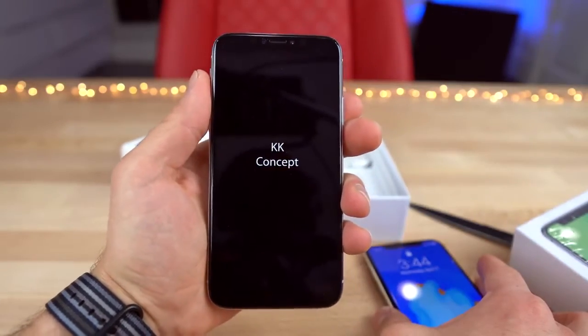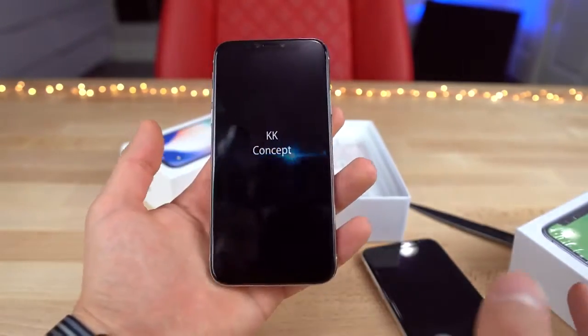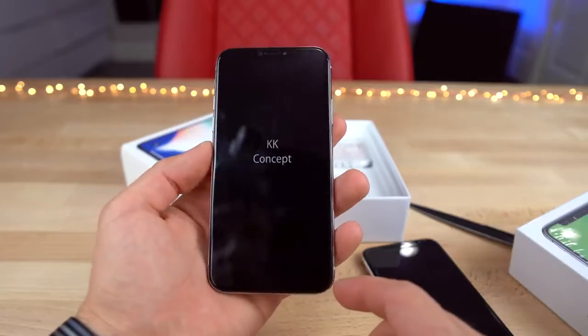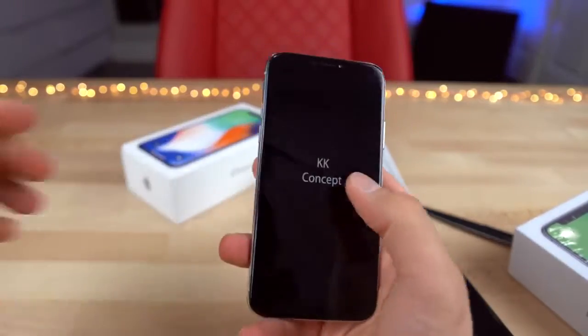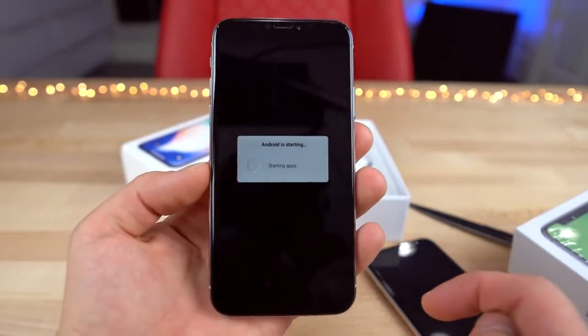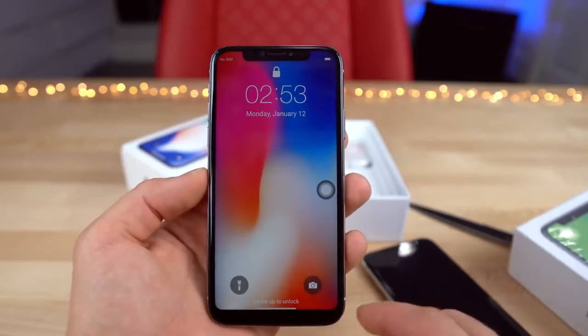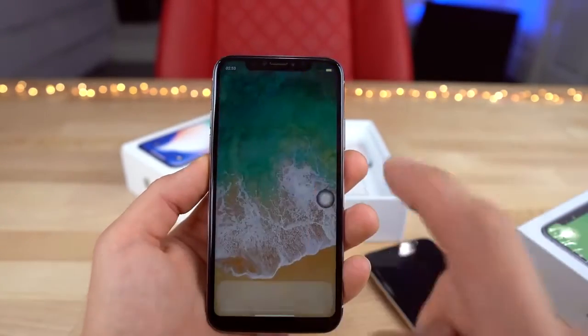KK concept. That is new. Never seen that before. Oh, what the heck is that? All right. Well, they just gave it away completely. If you were in doubt that this was a clone, you just turned it on. Obviously, Apple's doesn't have KK concept on it. Kind of disappointed they gave it away so early. Android is starting. Okay, and right away, we're greeted with the iPhone experience. How cool is that? Let's swipe to unlock.